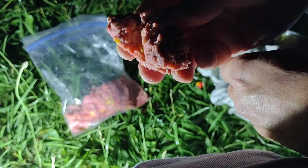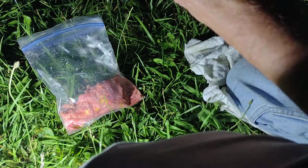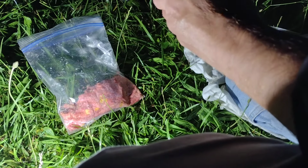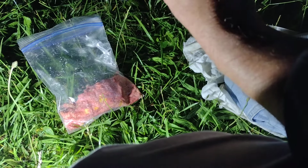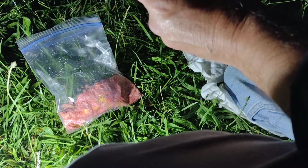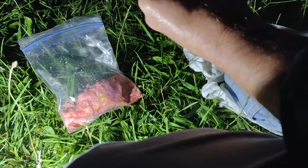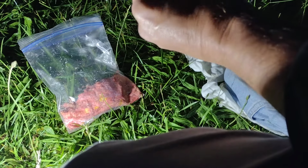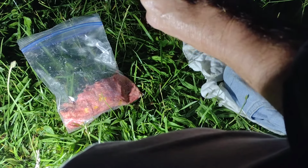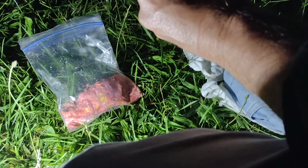What it looks like, looks like hamburger meat after it's mixed up anyway. Like something you'd cook a meatloaf with. Could be a vegetarian meatloaf. You could probably cook that, and vegetarians probably eat it. Oatmeal, breadcrumbs, corn, and Jello. Might be a little sweet, I don't know.